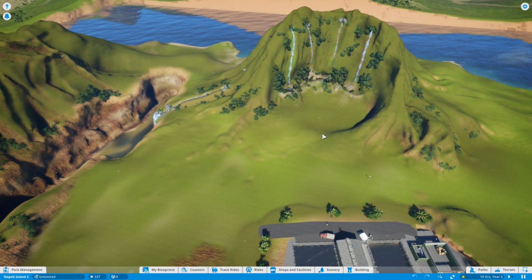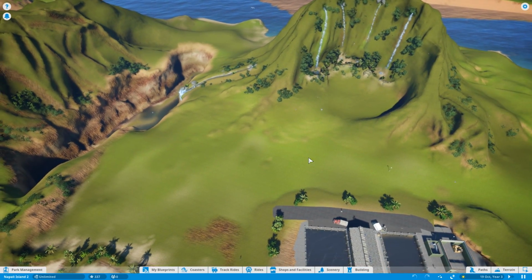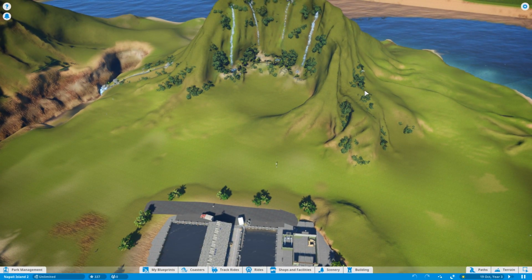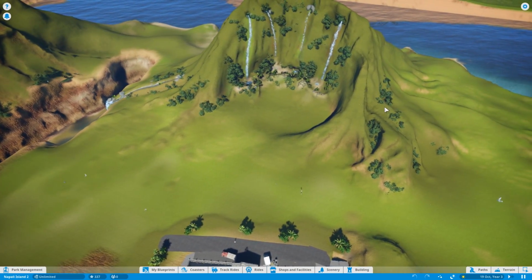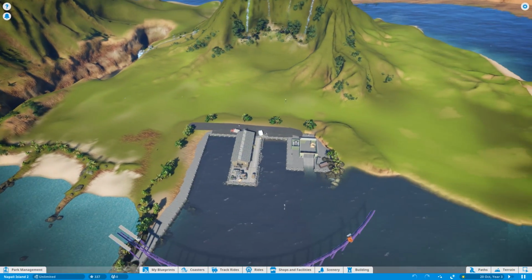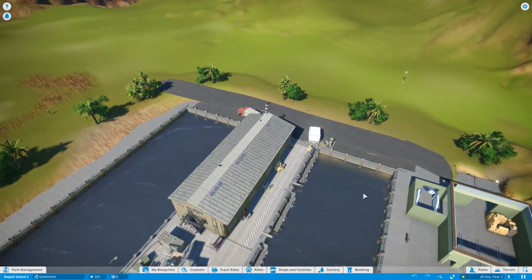But we definitely need some more areas for the hotel. So we need to fit the hotel in here as well. So maybe the hotel can go upon this hill over here. I'm not quite sure though, but I just like how the landscape looks, so maybe it's not going there. So yeah, there's not that much space, so we have to rely on this harbor.